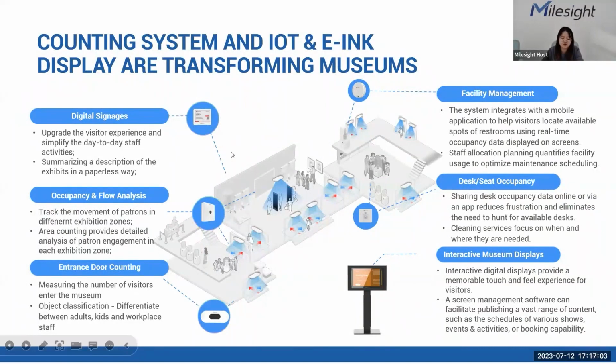And also we can show the information of the exhibits in the museums with the IoT e-ink display. At the same time, when there are a lot of people, it's very hard for us to find available cubicles in the restrooms, right? So the VS330 can help a lot to realize better people guidance to find available seats or cubicles. And the IoT displays can run interactive museum information to show maybe the history of the museums or the history of some exhibits there. That will help a lot too.